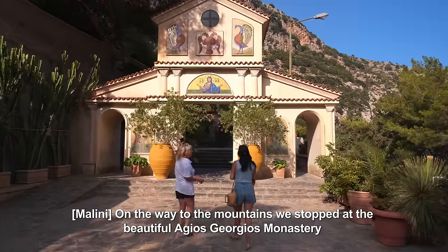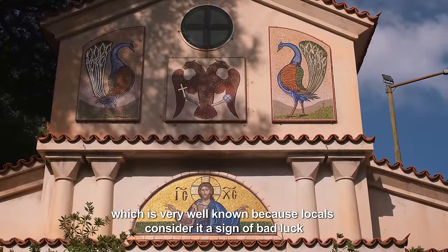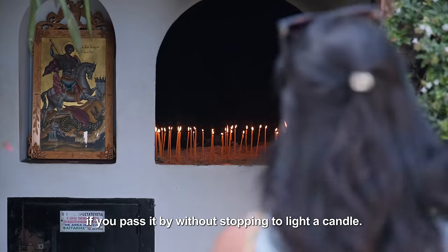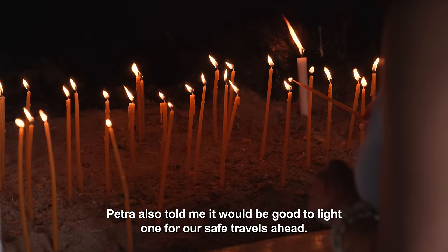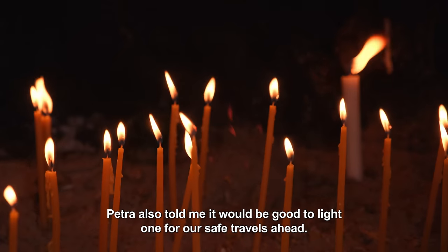On the way to the mountains, we stopped at the beautiful Agios Georgios Monastery, which is very well known because locals consider it a sign of bad luck if you pass it by without stopping to light a candle. Petra also told me it would be good to light one for our safe travels ahead.